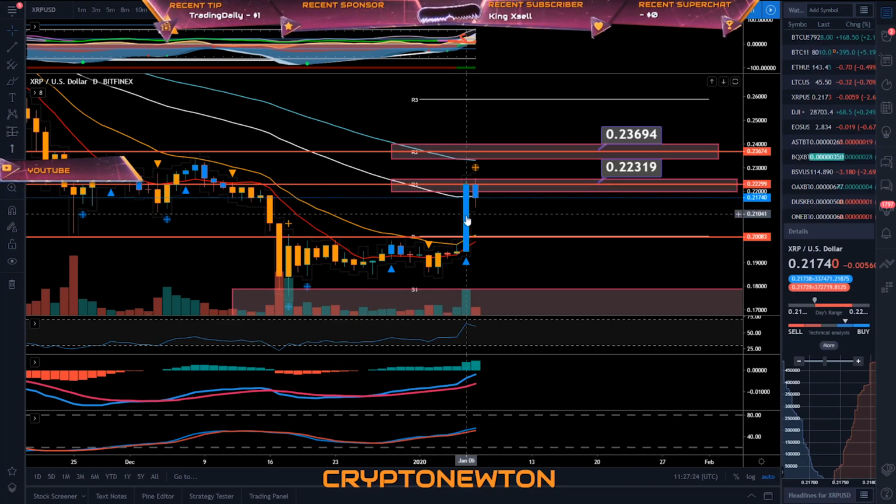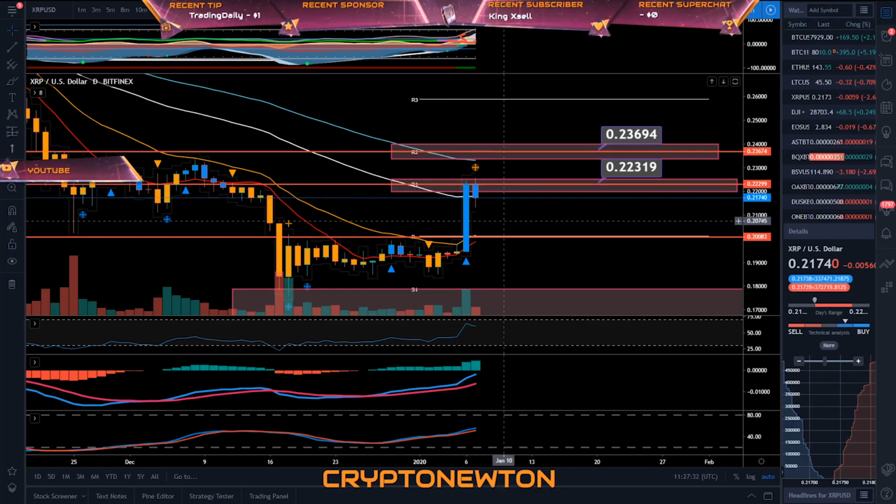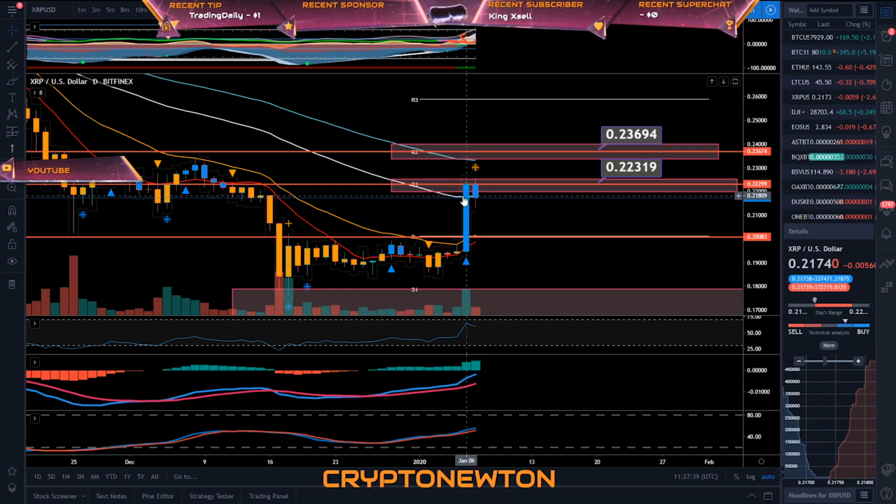In yesterday's update, I said that we were going to look for this area to break. So we did come above, and we broke the 55 EMA. This is a very, very good sign so far. Right now we have come down a little bit, but we are holding firmly above the 55 EMA or the 50 EMA on the 1-day time frame, sorry.